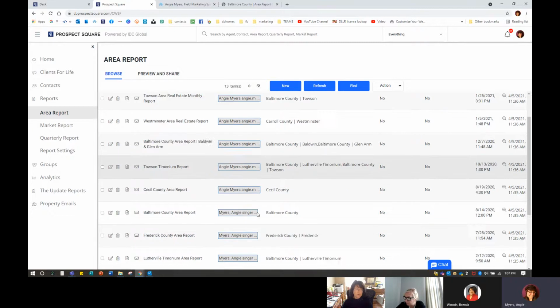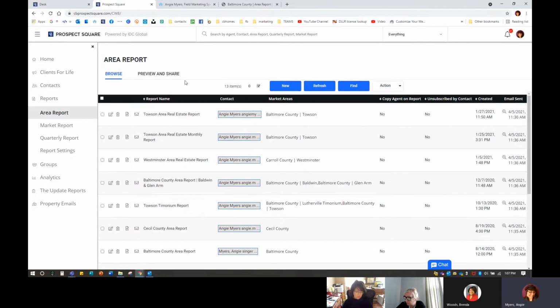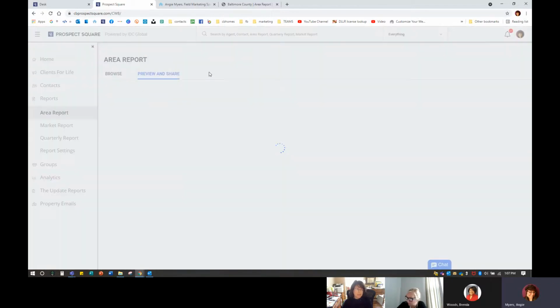From here, you'll see I do have a lot of reports that are already created, but for this purpose, I want to go into preview and share. So again, we've gone into Prospect Square, we've clicked on reports, we've clicked on area report, and then we're going to click on preview and share.